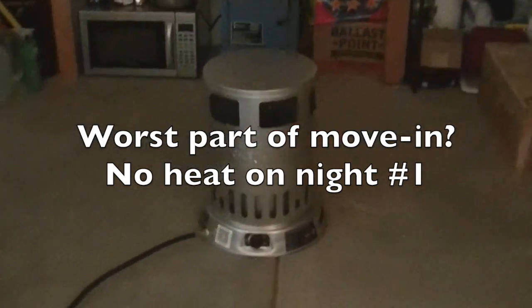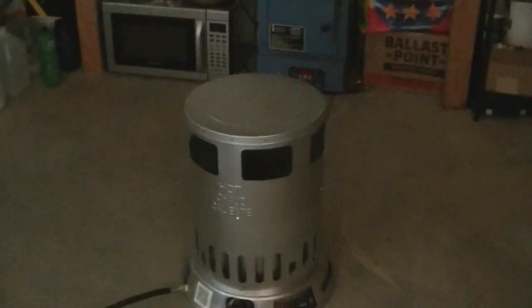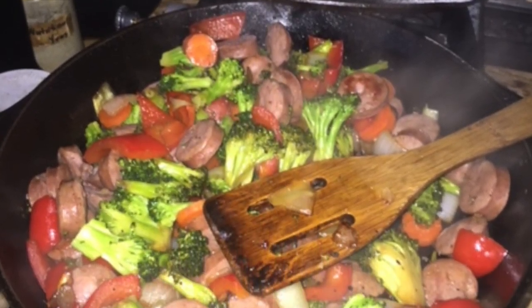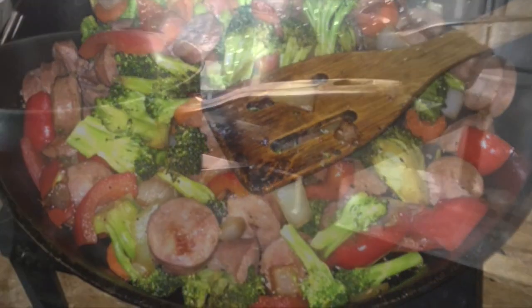So we definitely needed this for some heat because the worst part of it all was it was pretty chilly. So that runs off a propane tank. We have another propane tank over here for our cook stove. And this is working out great. Made a stir fry last night. And I was using this to heat up water so I could do dishes.